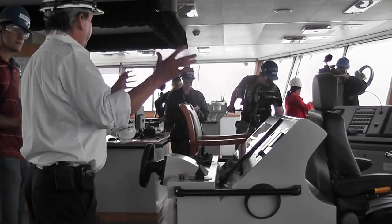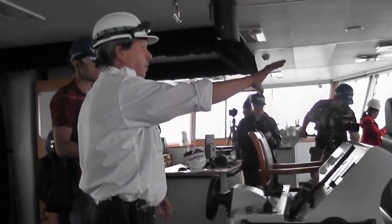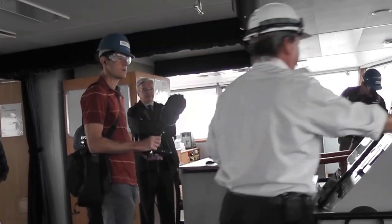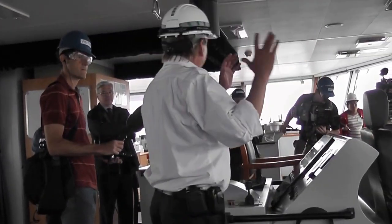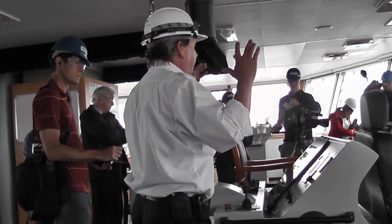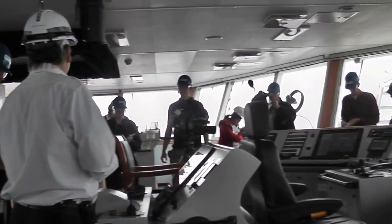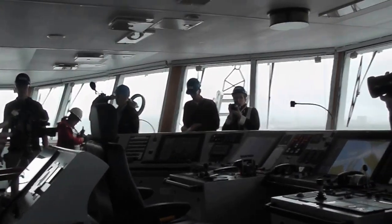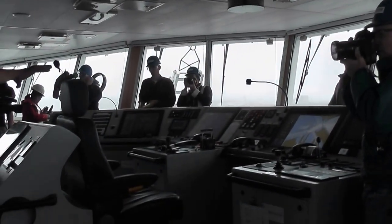A unique feature about this bridge is that it's an integrated bridge system where all the navigation equipment is brought into the conning position, which is where the captain sits here. And he can get all that information at one time. Everything from his wind to his speed, the radar, the electronic chart information, the engine, bow thruster, stern thruster, everything is at his control right here.